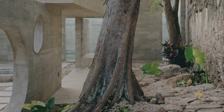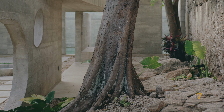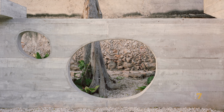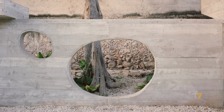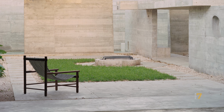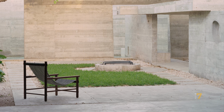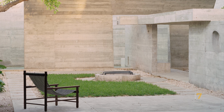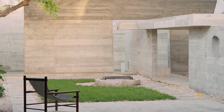Sustainability goes even deeper. Rainwater is collected and returned to the soil through absorption wells. Household wastewater is treated on-site with a biodigester and reused to irrigate the gardens. For energy, solar panels and solar water heaters cover much of the daily demand. Altogether, Casa Mérida becomes a home that isn't just sheltered from the city, but largely independent from it.